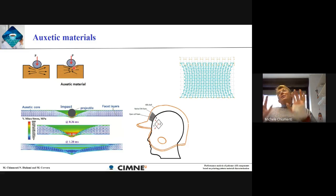So the definition of Auxetic material is a material with negative Poisson ratio, which seems quite unnatural, but in fact, you can artificially generate structures which behave like this. For instance, this kind of lattice structure, when compressed, transforms into something like this. It contracts. So this is very interesting, for instance, for protection. Well, I need to buy one, as you can see, but this is very much used for impact because of this characteristic.